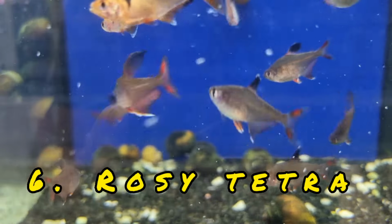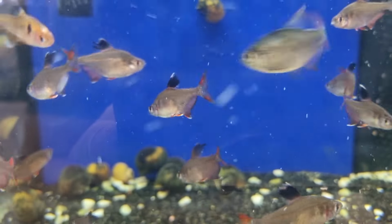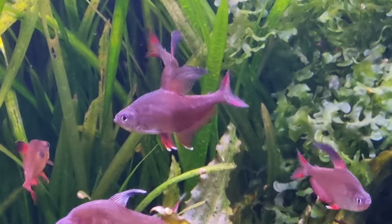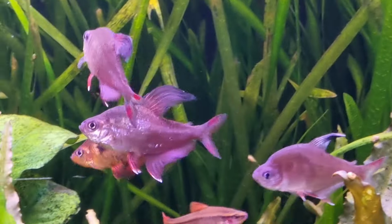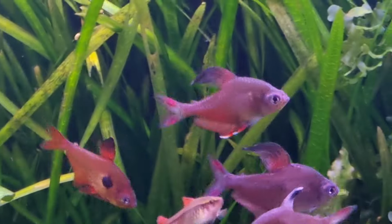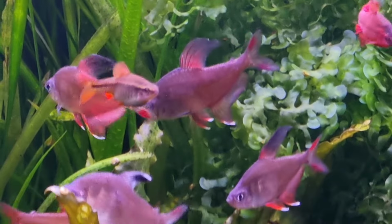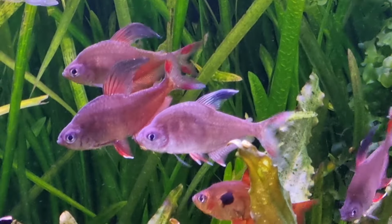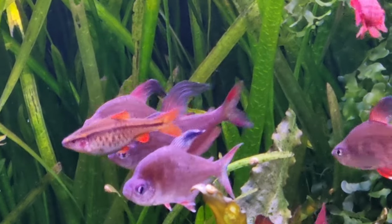Then we have a Rosy tetra. Once again, they don't look like much in the shop, just like the Colombian redfin and the diamond tetra, but look at them here after a few years. They won't take that long, it'll be a month or two. Then they color up in this very nice deep reddish pinkish hue, and you can see those males displaying. They haven't colony bred for me here. I suppose the diamond tetras and the cherry barbs outcompete them. But they are very underrated fish.